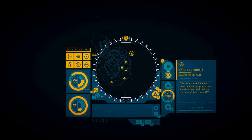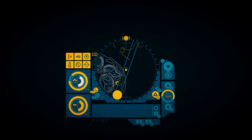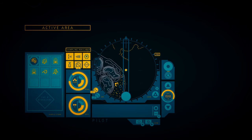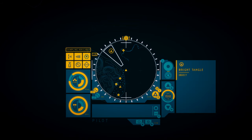Exposed roots. The petals here have had their roots dug up by some creature. We could take a sample of them here. Petal root. The bulbous roots of deep sea plant life from a glowing oasis. Bright tangle. These glittering veils have formed a close perimeter around the outcrop, but seem to be keeping their distance.